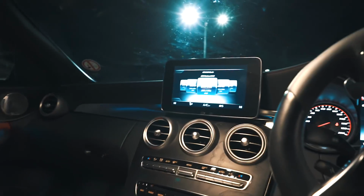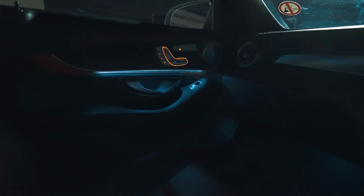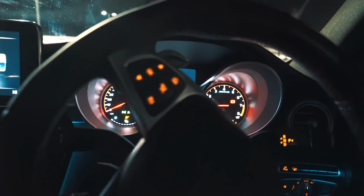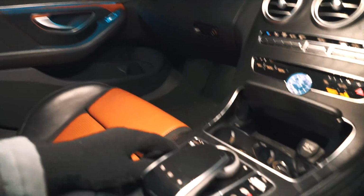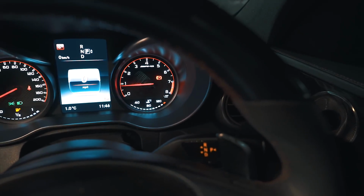If I turn the light off, you'll see there's a real nice ambient blue lighting in this car. As I've mentioned before, man, it's like you're in a Hilton hotel. It's just so nice, unbelievable. You've got the carbon on the rev gauge. With these new Mercedes, you don't get a gear stick lever. Just over here you can see it shows reverse, neutral and drive.